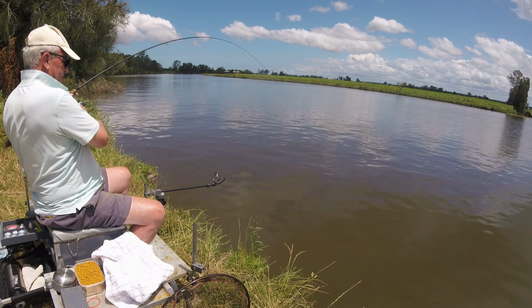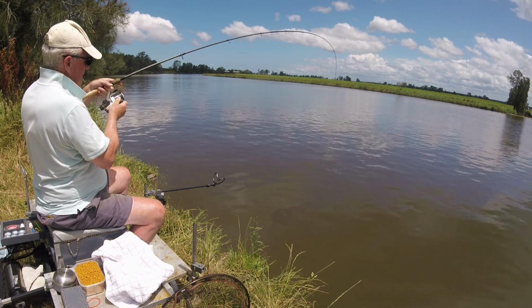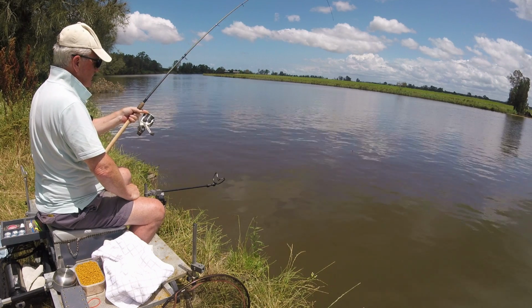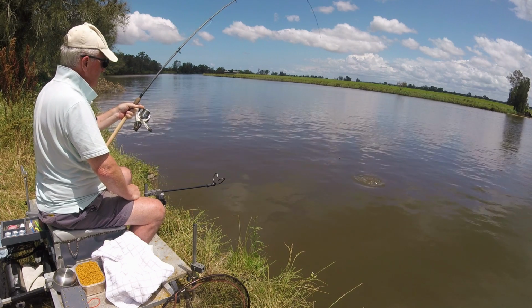Should be able to just about see the float now, guys. It's just above the water, or it was. He's actually down below me, look. Oof. Take some of the pressure off my arm. Yeah, he's a decent fish.